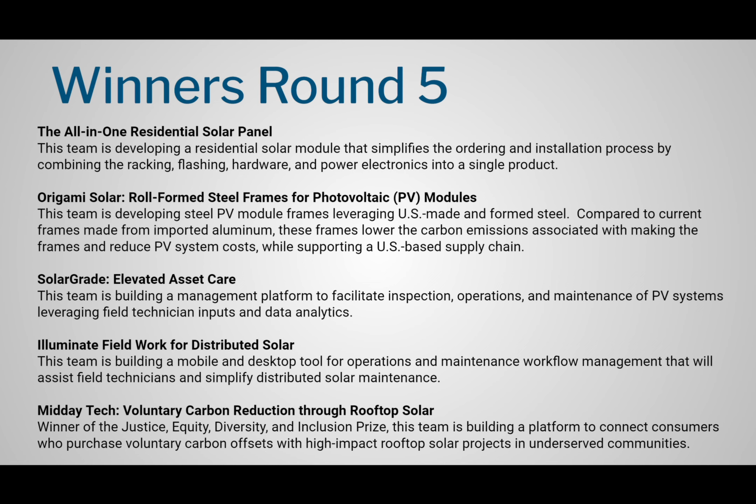And then we have three others, from the last round at least, that were more software oriented. A platform for inspection, operations, and maintenance of photovoltaic systems. Another one, which is a mobile desktop tool for operating maintenance flow, to assist technicians. And then we have the winner of the Justice, Equity, Diversity, and Inclusion prize that had a platform for connecting consumers to purchase carbon offsets for high-impact rooftop projects in underserved communities. So essentially it's a marketing, consumer-oriented matching tool that uses credits.